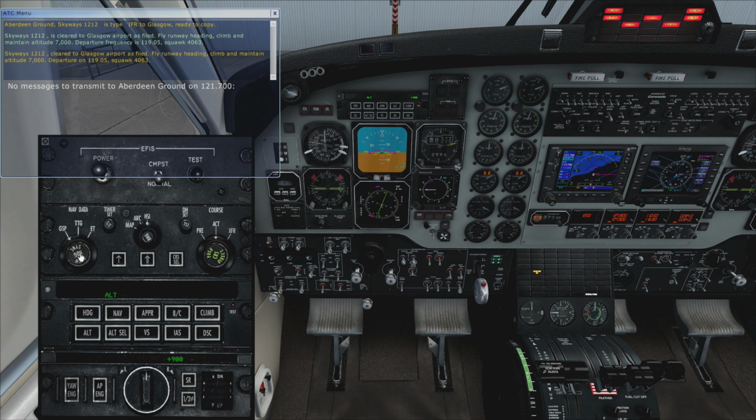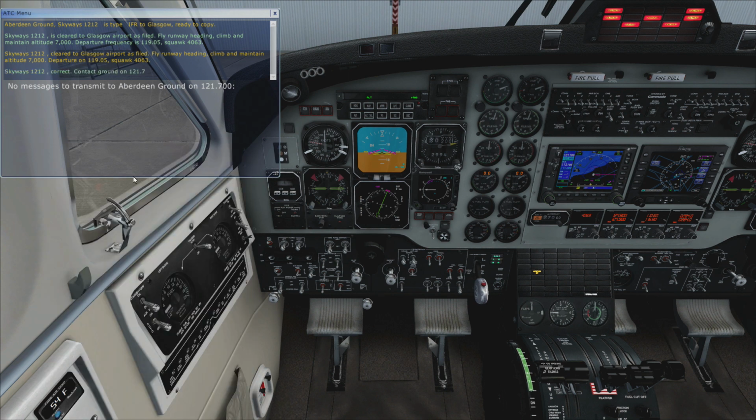Skyways 1212, cleared to Glasgow Airport as filed. Fly runway heading, climb and maintain altitude 7,000. Departure on 119.05, squawk 4063. Skyways 1212, correct. Contact ground on 121.7.